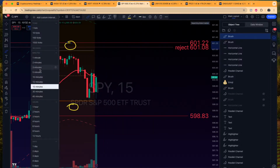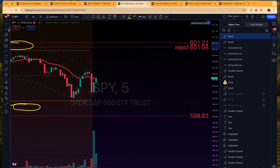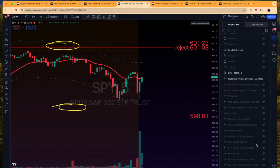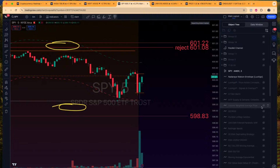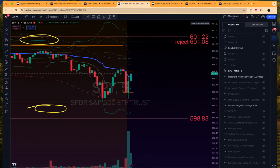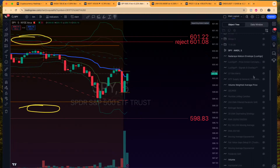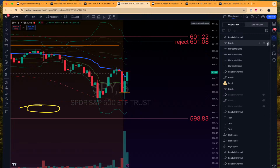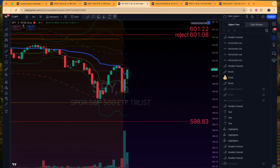Okay, I got the 15-minute on. So let's see what we got going on here. All right, I'm going to put my morning market structure lines on. So the SPY we're going to watch. All right, and let me get rid of the 20 EMA, and I know this is moving a little fast, guys. The SPY really hasn't given any direction for the day. We're going to look at the direction it might give us.